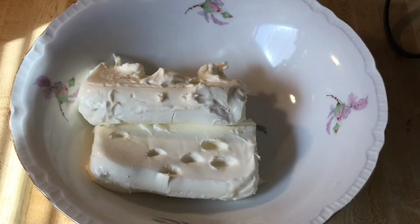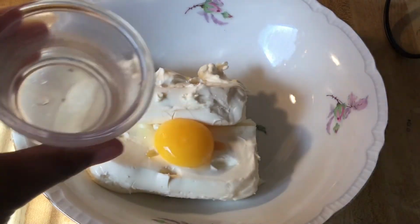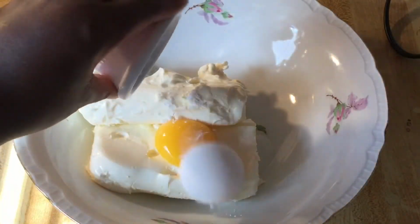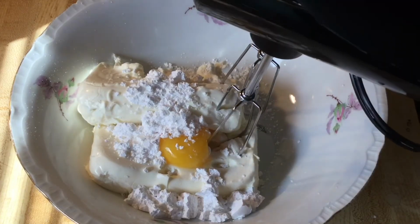Alright, my friends, the first step we're going to do is make the cheese mixture. In my bowl, I have two 8-ounce packages of cream cheese that I let come to room temperature. And we're going to add in 1 egg yolk at room temperature, a half a teaspoon of pure vanilla extract, and 2 tablespoons of powdered sugar. And we're going to cream these ingredients together until it's fluffy.